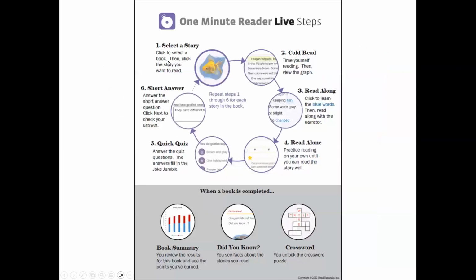These steps are on a steps poster that we have on our website, but you have a black and white copy of it in your packet. If you want to print it in color, that certainly is an option. It takes you through all the steps. Sometimes teachers like to share this with the students to keep them on task. And then when a book is completed, you see a summary, so does the student, and the did you know facts and the crossword open up.